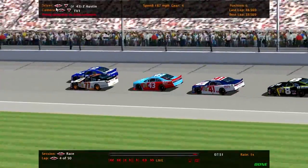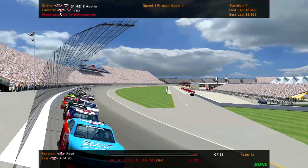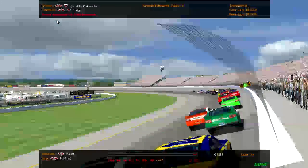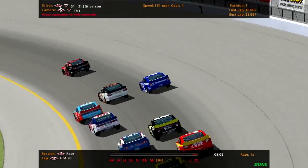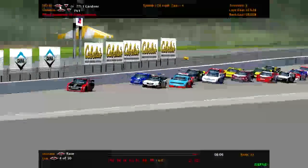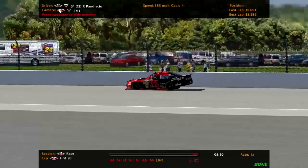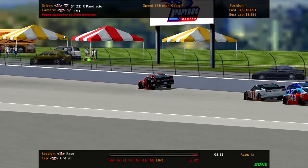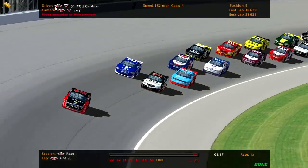Gardner now not having to worry about too much, but Austin is there in the 43 and he's lurking. Got to keep that in mind. And look at these guys, 190 into turn 1. And the 77 just moved up the track a lot. And while these guys continue to do this, it's only giving Pandiscio a chance to run away with it. That last time by, 38.6 to these guys, 38.62.